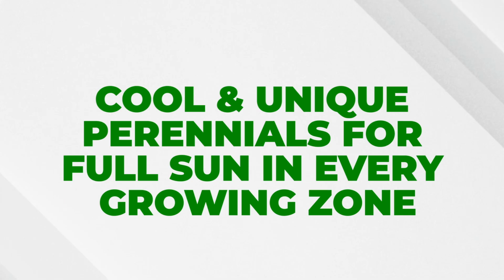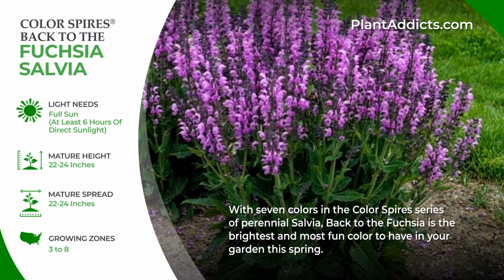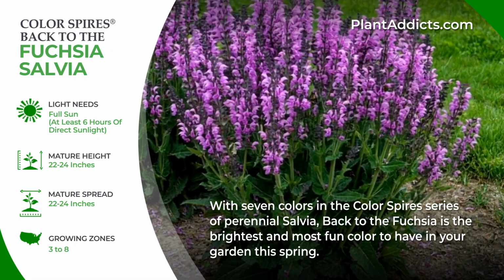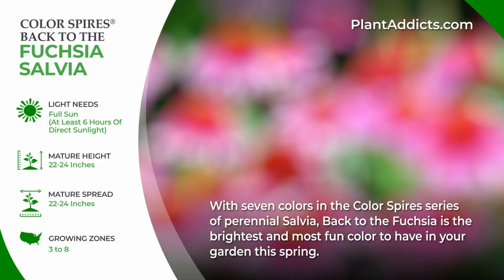and unique perennials for full sun in every growing zone. Color Spires Backed the Fuchsia Salvia. With 7 colors in the Color Spires series of perennial salvia, Backed the Fuchsia is the brightest and most fun color to have in your garden this spring.